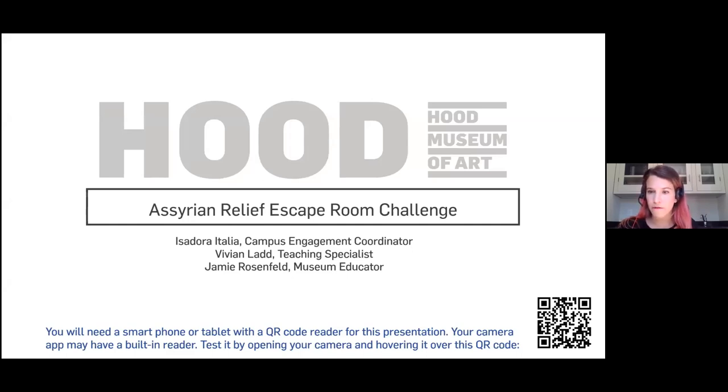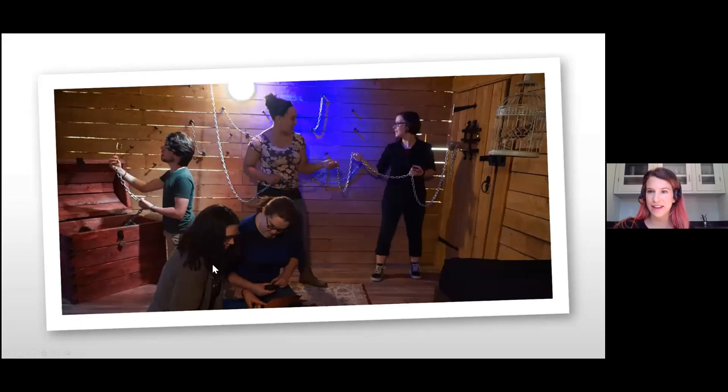You can give me either a virtual thumbs up or a real physical thumbs up if you've ever participated in an escape room before. And I'll just look through. Okay, I see some thumbs up and I see some shaking of heads. Escape rooms are themed spaces in which teams attempt to solve a series of challenges in order to escape. Our game is an adaptation of an escape room challenge. So here's what escape room challenges often look like.